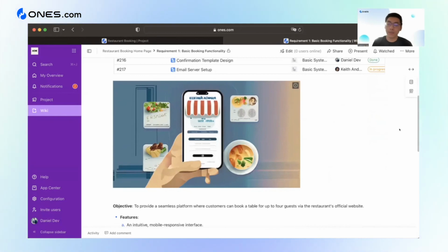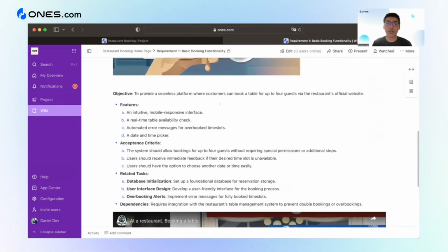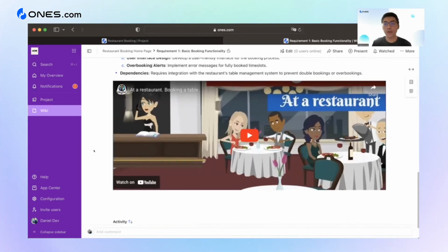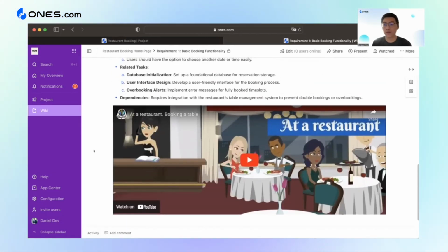Also, we can embed pictures, right? Also define our objectives, our features, our acceptance criteria, and related tasks to really push that vision of this is what we want to achieve for this booking app. And then we can also embed very colorful content like videos and Figmas as well.